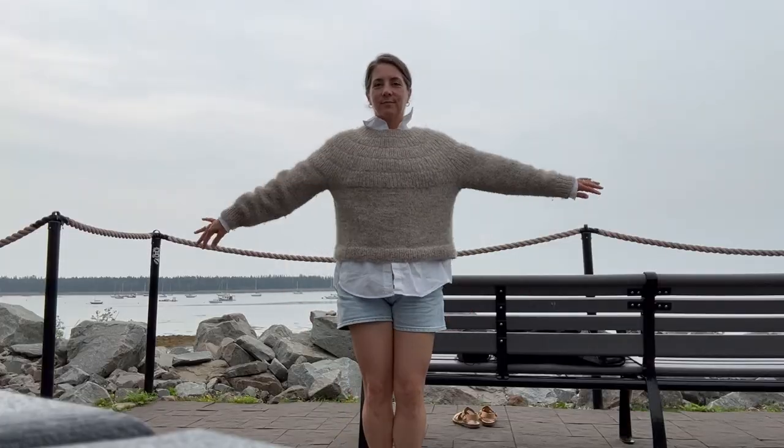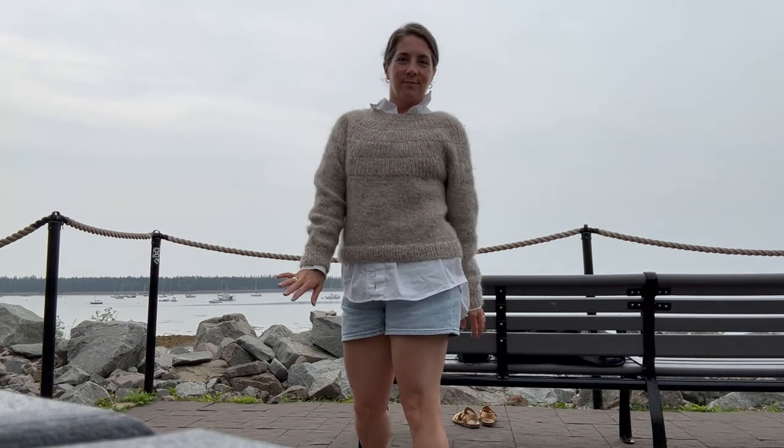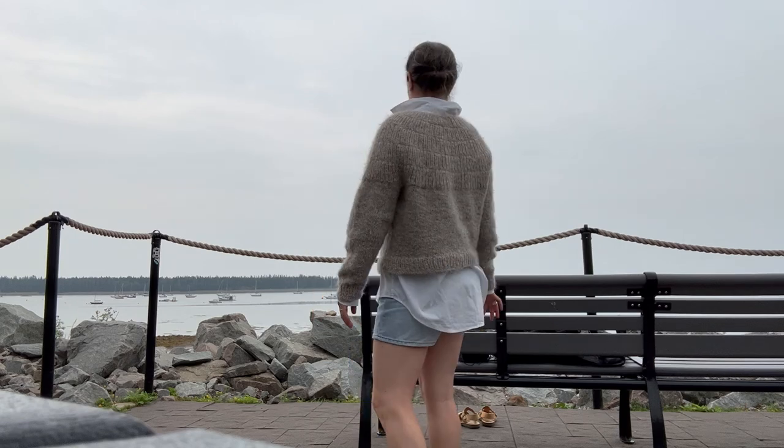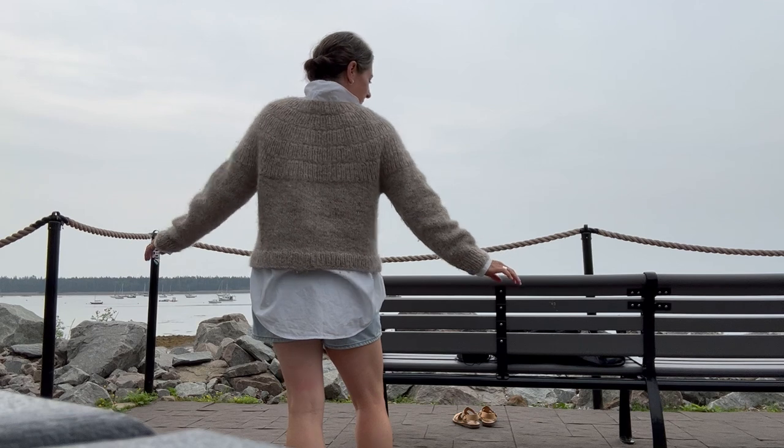So let's do it. First, I'm going to talk about what I'm wearing, and in today's podcast it is something a little different than I was hoping to wear today. However, I feel like it pairs well with knitting and pairs well with the weather. This is the Anchor Sweater by Petite Knit, a very famous designer and famous sweater, but looks a little different.